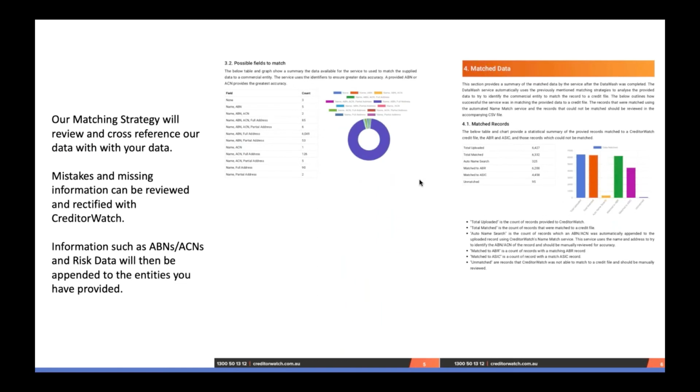Matching strategy is going to review, cross-reference, as I said, our data with your own data. We will identify mistakes, errors. We'll identify records that we couldn't match. We'll identify those that we could. For example, you can see here under 3.2, all the types of information that we can do. We can append, obviously, name, ABN, ACN, full address, partial address. We can go into adverse information, risk data, that sort of thing. So it's a really powerful way to start updating little bits of your data, or go the whole hog and get everything appended that we have access to.